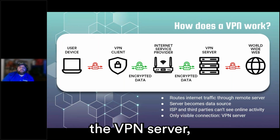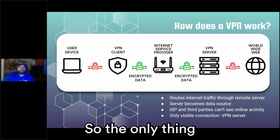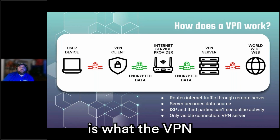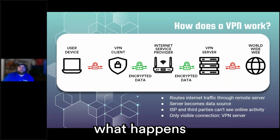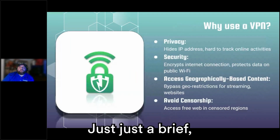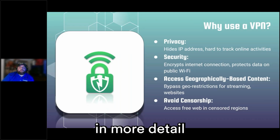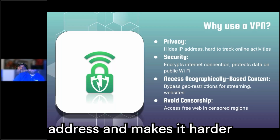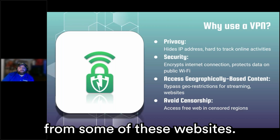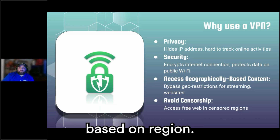So after it leaves the VPN server and your information has been encrypted, scrambled, protected, then it goes to the World Wide Web. So the only thing the website is seeing is what the VPN server is allowing them to see. So that's exactly what happens during the process. So why use a VPN? Just as a brief overview of the security aspect of it, and I'll go over that in more detail in the next couple slides. But privacy definitely hides your IP address and makes it harder to track your online activities from some of these websites. You can access geographically based content and avoid certain censorships based on region.